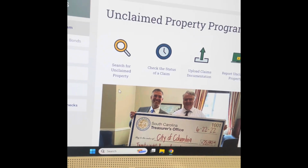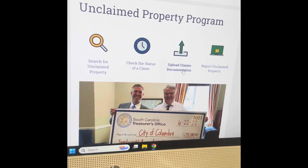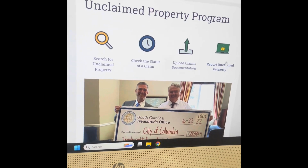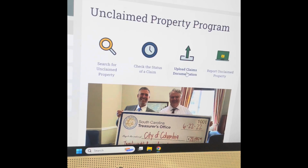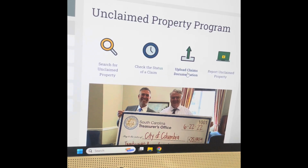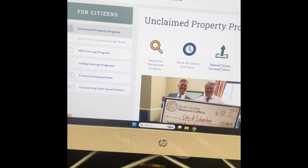You can search for unclaimed property. You can check the status of a claim you've already made. You can upload claims documents, report unclaimed property right here. For the documentation, I will almost assume they will want some proof of your current residency, your address, and a photo ID of some sort so you can prove who you are.